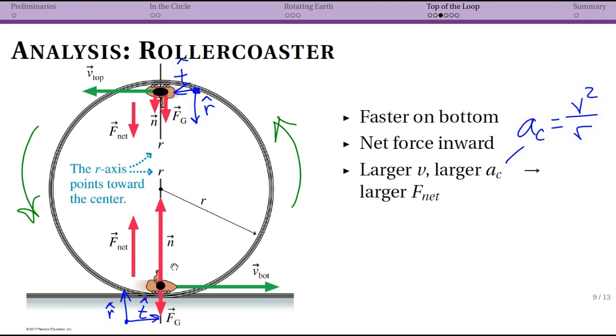And again, here I'm trying to talk you through the reasoning, because if you just look at this picture, you might either go, yeah, okay, that's the answer, or you might not understand. So we've started with larger speed at the bottom, we know the direction of the net force, and based simply alone on the larger speed at the bottom, we've said that the net force must be bigger at the bottom.